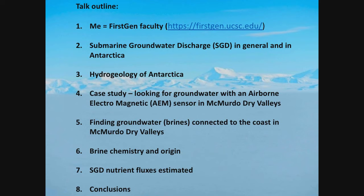And then a case study: our geophysical survey looking for groundwater in one part of Antarctica, then finding that groundwater, finding out that it turns out to be not freshwater but brines, and finding out that those brines are connected in the subsurface to the coastal ocean. So indeed, there may be SGD happening at high concentration in this region.